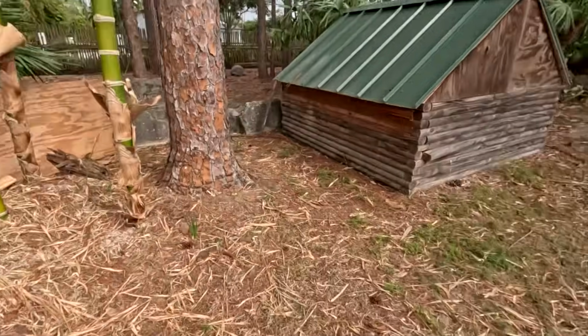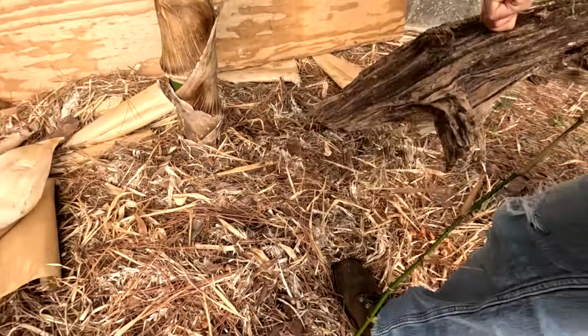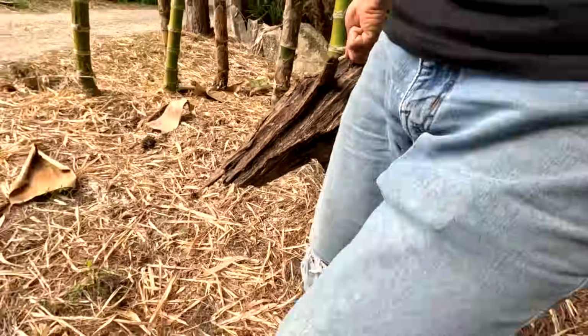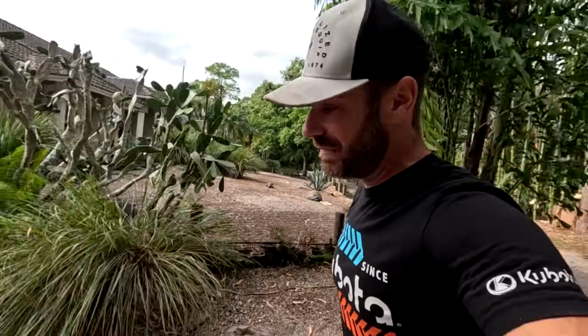All right, so I noticed this. This is a pretty cool log. It's heavy, but cool. So we're gonna spray it off. I'm gonna bring it over here. We're gonna clean it up a little bit because I think this would be a very cool decoration for the critters that I'm getting.